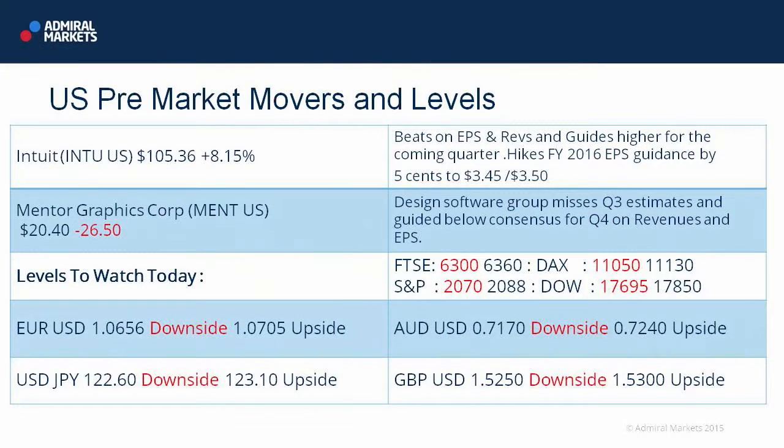In terms of cash levels in the indices, as you say, things are a little bit better, but trade is quite quiet. FTSE back into a reasonably narrow range. It's around 6,300 on the downside, plays 6,360 to the upside. In the DAX, we go with 11,050, plays 11,130 to the upside. And for the US markets, the S&P 2070 at 2088 now, the range there. And the Dow 17,695, plays 17,850.